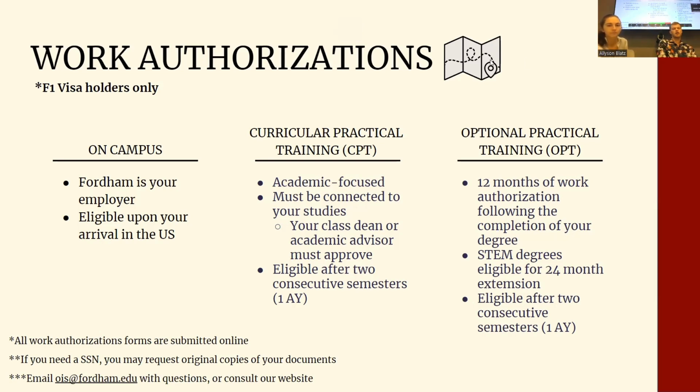The other one is called Curricular Practical Training, or CPT, which you might have heard about. This is typically used by students who are in their program and they want to do an internship or some type of work concurrently with their studies. It's very academic focused. It has to be connected to your studies. The way we determine its connection is if you will receive academic credit for the work experience.